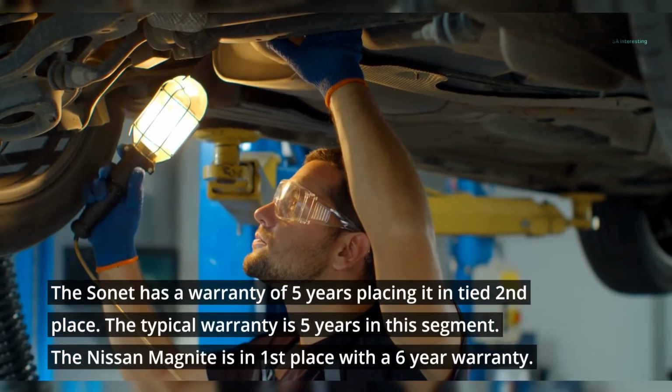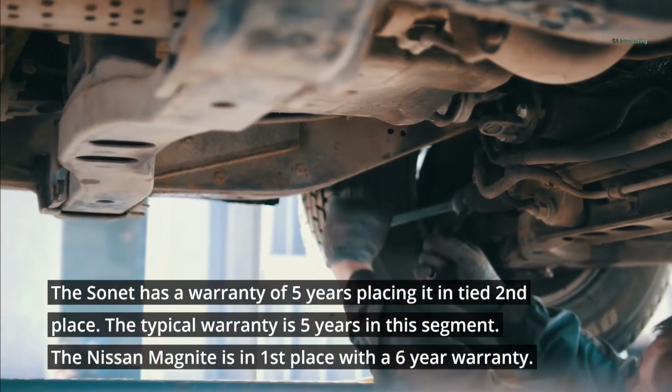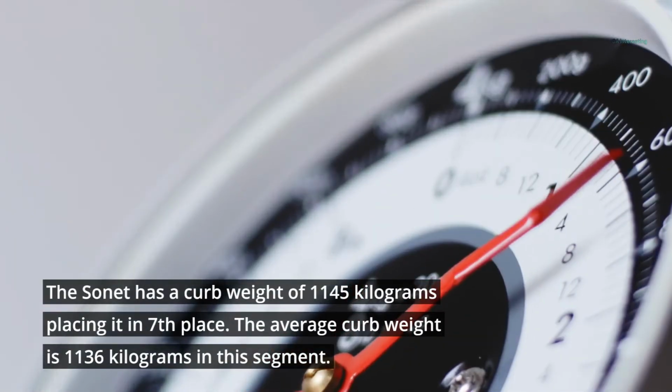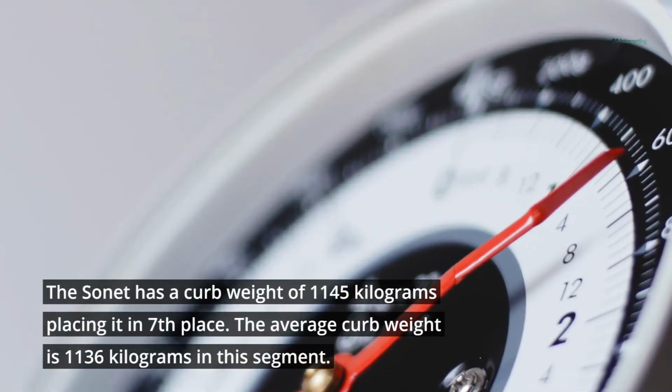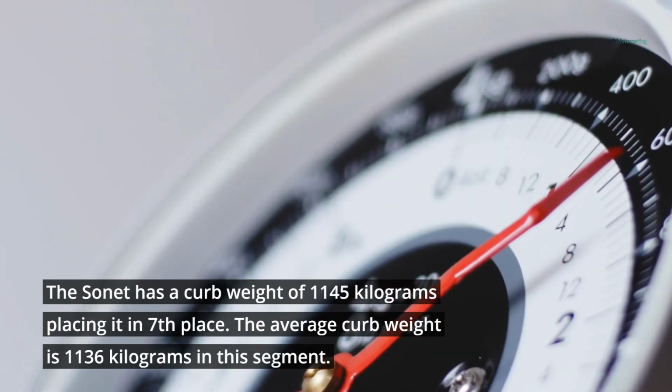The Sonet has a warranty of 5 years, placing it in tied 2nd place. The typical warranty is 5 years in this segment. The Sonet has a curb weight of 1,145 kg, placing it in 7th place. The average curb weight is 1,136 kg in this segment.